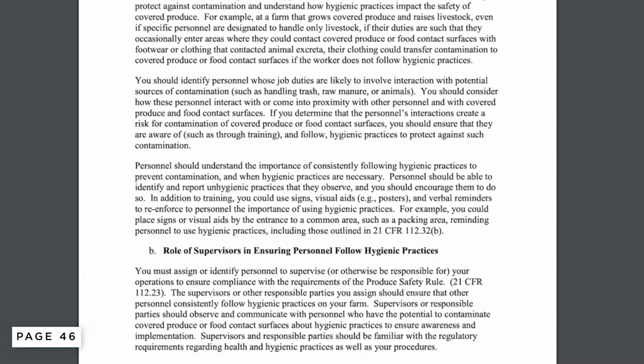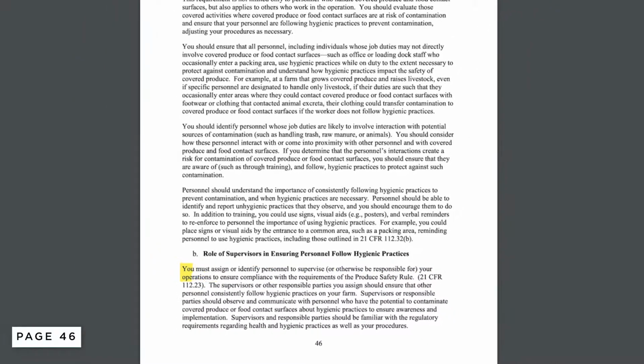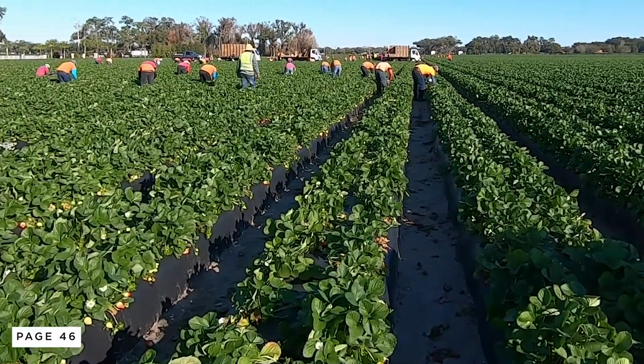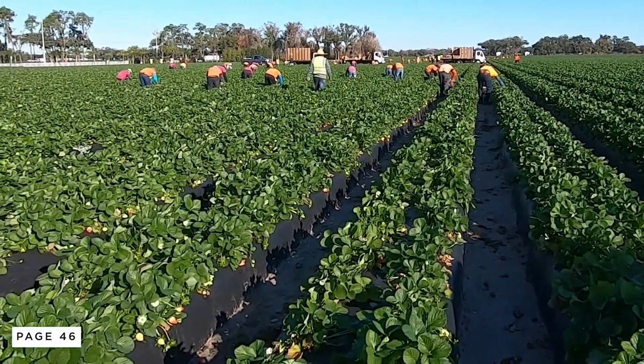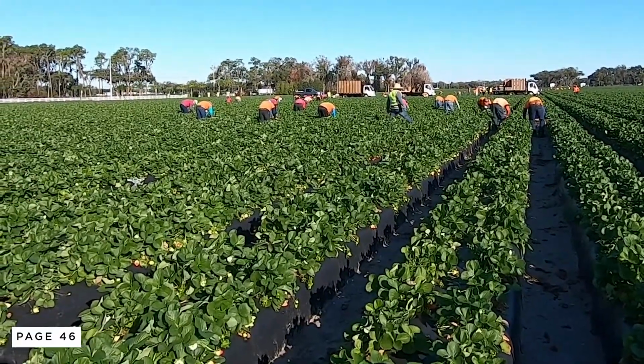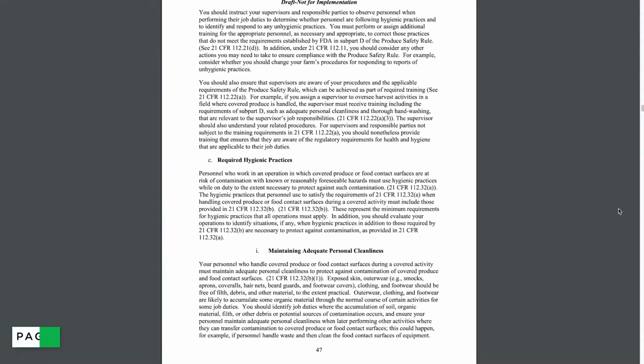The bottom of page 46 reinforces that you must assign one or more supervisors to oversee your operations to ensure compliance with the requirements of the produce safety rule. The supervisors should ensure the other personnel are consistently following hygienic practices, and they should identify unhygienic practices that need to be addressed. On page 47, the draft guidance lists hygienic practices that are required by the produce safety rule.